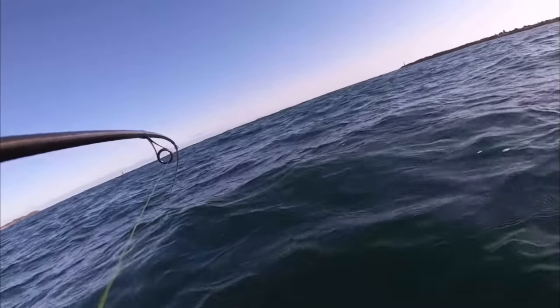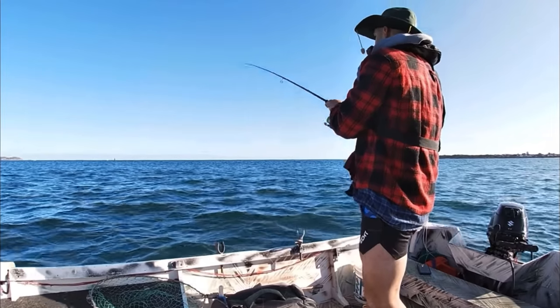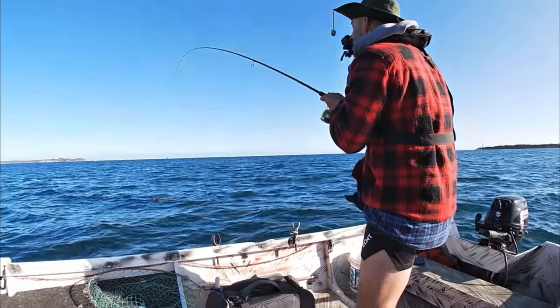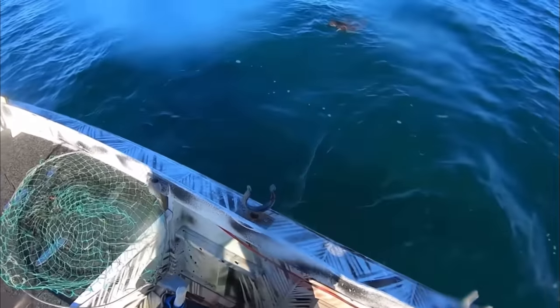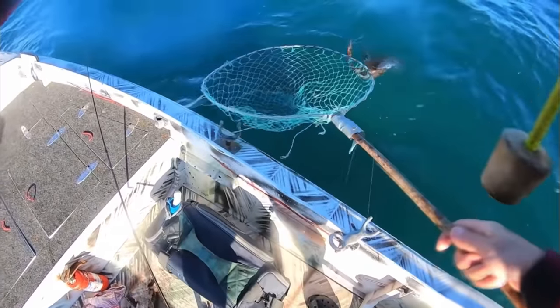Oh, what's at the bottom? I don't know. Is that the bottom? What the hell? Oh my god. This is a monster. This is a monster. Where's this net? Yes, this is the one we want. Oh my god. Look at the size of it. Oh my god, come on. Yeah. Come here. Come here. Oh my god, look at that. No, what's happened? Oh, it's stuck.